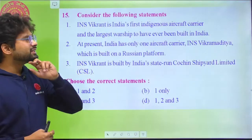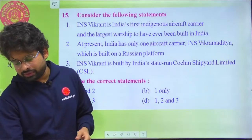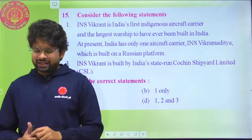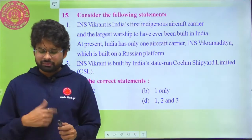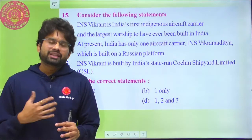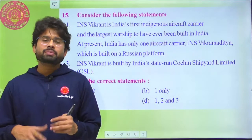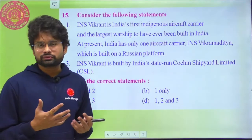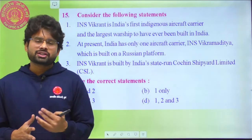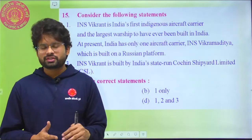So INS Vikrant is the first indigenous aircraft carrier. Yes, of course, it has been indigenously designed and developed. Firstly, INS Vikrant is India's first indigenous aircraft carrier and the largest warship ever built in India. Yes, of course, because the other aircraft carriers we have, like Vikramaditya, were not completely indigenously developed. We have taken help of several other countries like France or Russia. But this latest INS Vikrant is a completely indigenous version.